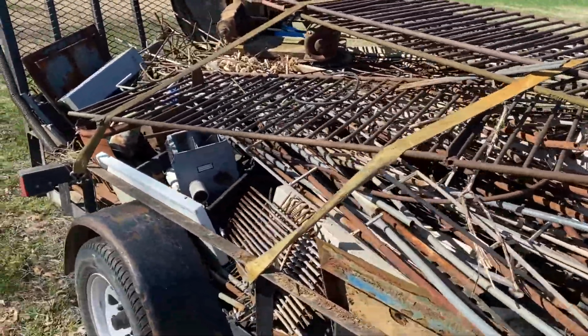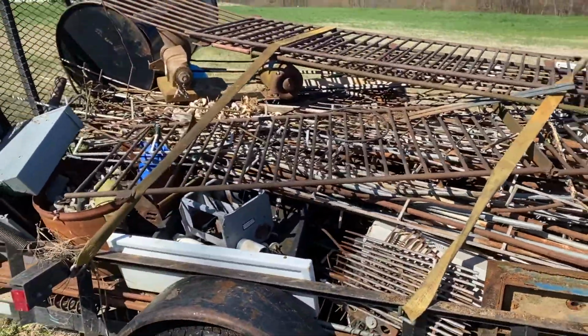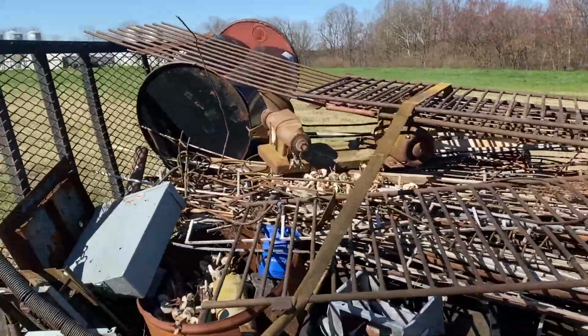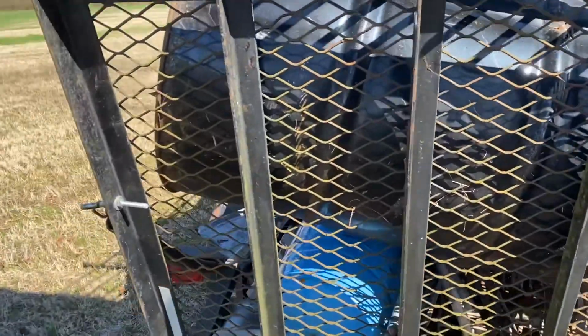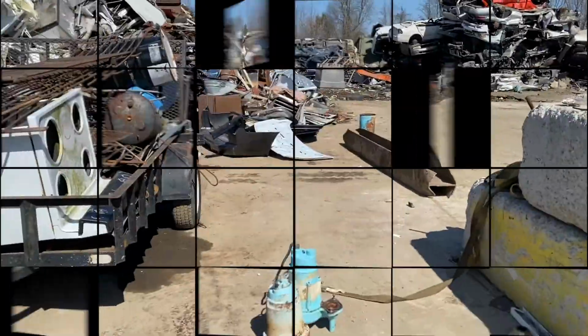Hopefully everything stays in place going down the interstate. Makes me kind of nervous. So stay tuned, and hopefully our next update, we will be safely landed at the scrapyard.